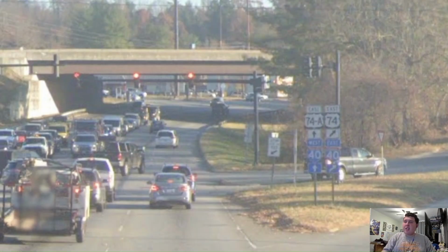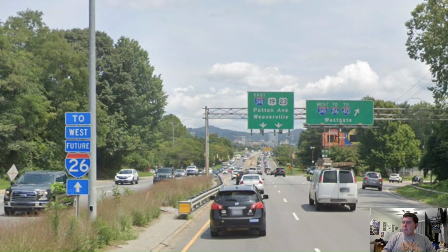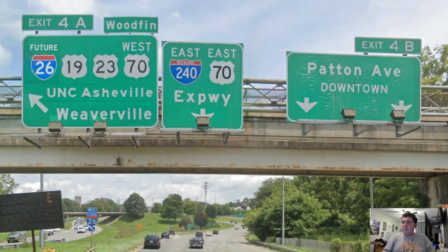And then just outside of Asheville, we're meeting with Interstate 40, and like I said in my 23 video, I'm glad we don't have any control cities for 40. And here we are about to merge into Interstate 240, and we're going to become concurrent with it as we're now signed for Weaverville. Once Interstate 26 becomes an interstate here, this should definitely be Johnson City, not Weaverville. And then this is where we're going to be joining with future Interstate 26, and we're still signed for Weaverville.